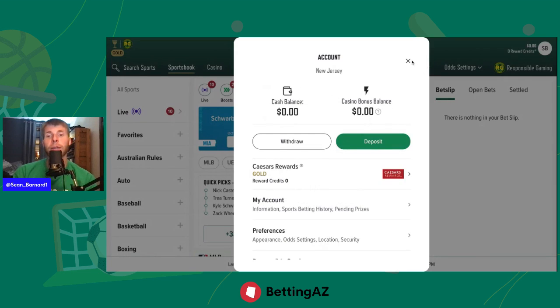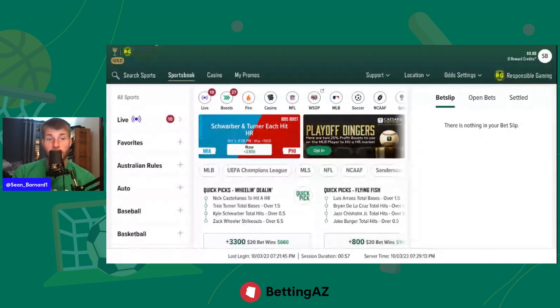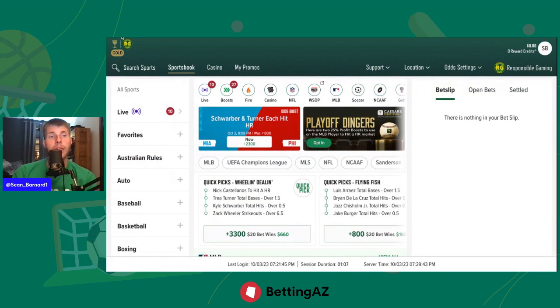The minimum for a deposit is $10 on Caesars Sportsbook, so it has to be within that window there. Make sure you're dropping in at least $10 in your account so it can go through and get moving. And then once you have some money in your account, you are good to hit the ground running. So let's take a look at some of the expectations, some of the options on the board here at Caesars Sportsbook.